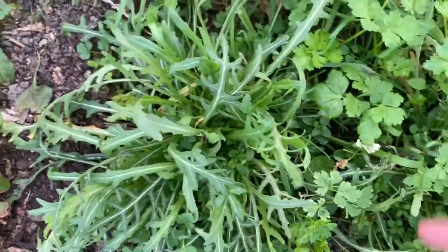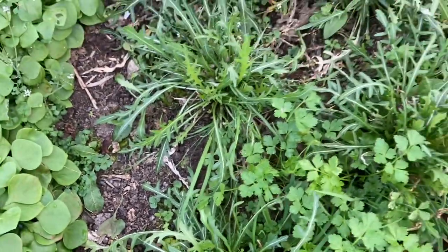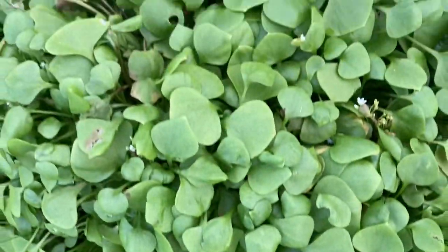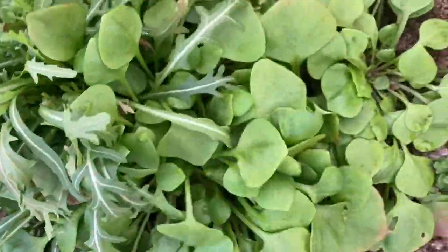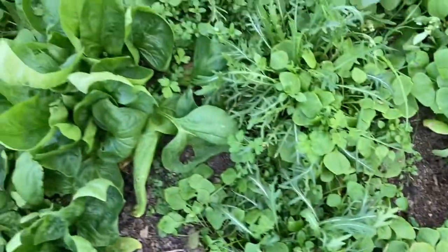peppery taste of the arugula or the rocket, combined with the very sweet, mild claytonia. And look at this stuff, it's mad, look at it. Everywhere. I definitely didn't plant it there, and it's coming up.